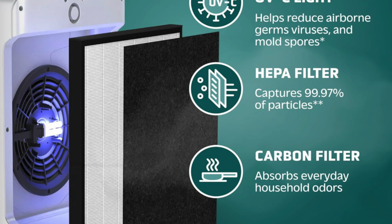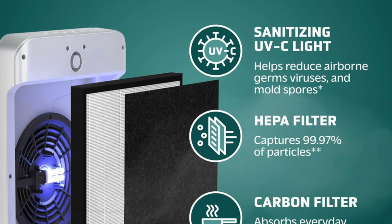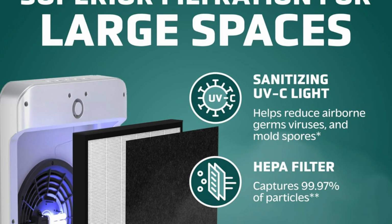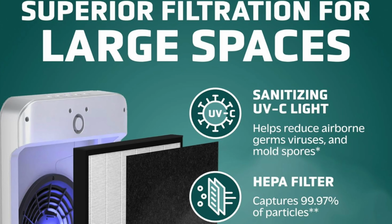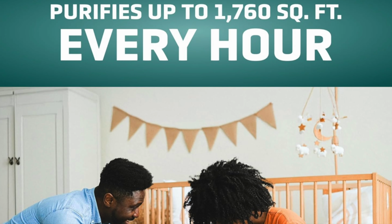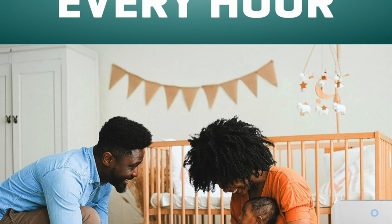Key features: activated charcoal filter uses adsorption, which sounds like a typo, but it's actually some sciencey wizardry where charged charcoal traps airborne funk like it owes it money. UVC light filter kills airborne viruses and bacteria. It's like having a germicidal lightsaber in your living room.